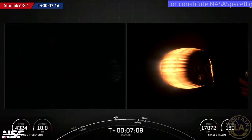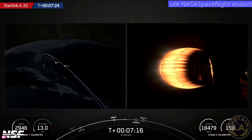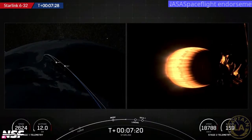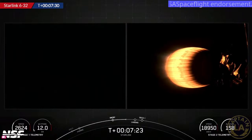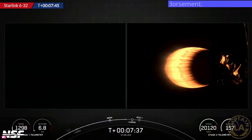Look at the right side. Yep, the right side is the left box. So next up will be a landing burn that will hopefully have it touch down safely on the drone ship downrange. Meanwhile, a few seconds after that, we should have SECO 1, or second engine cutoff 1, when that Merlin vacuum engine will shut down for the first time. It will then reignite about 45 minutes later for the final burn to get these satellites into their final orbit and deployment.